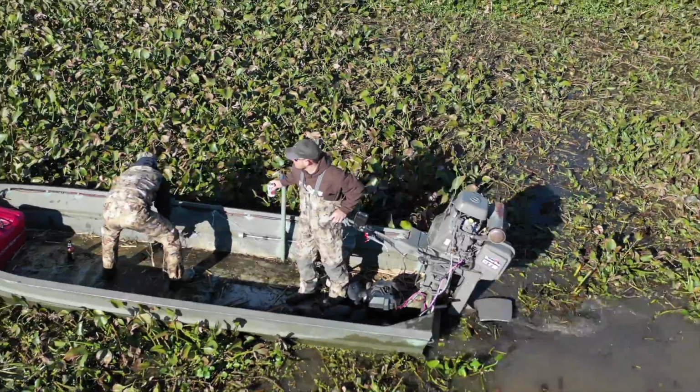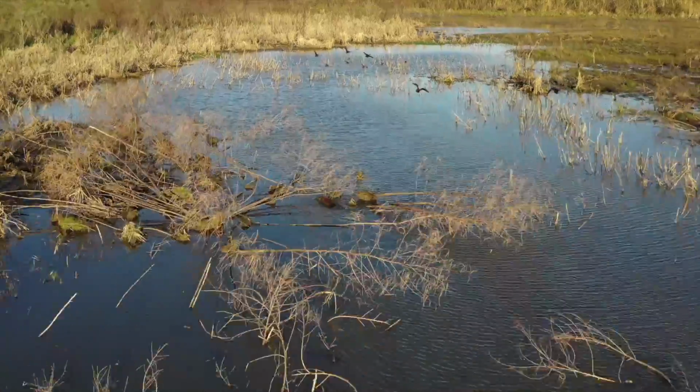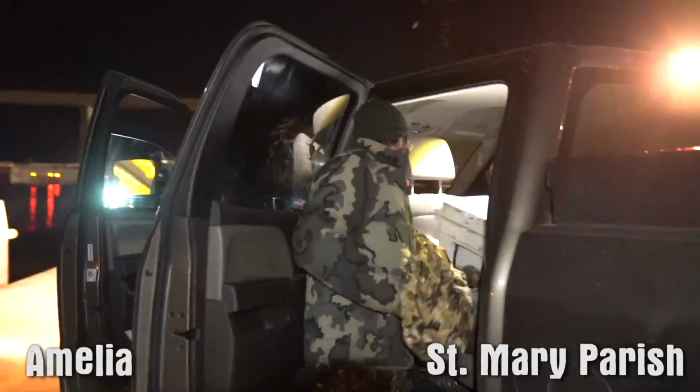We've been wanting to hunt with these guys for a couple years now, and we finally got the invite. So we packed up and headed south to Amelia, near the mouth of the Atchafalaya River.